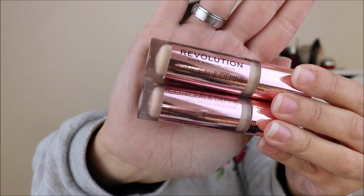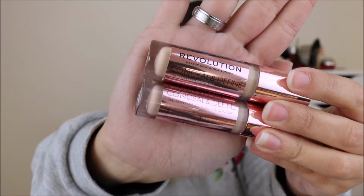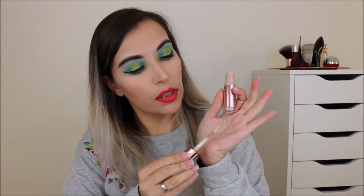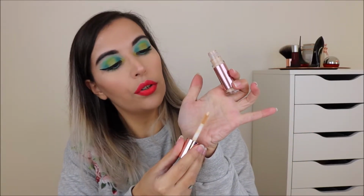Then another favorite product under €5, just by 1 cent, is the Revolution Conceal and Define Concealer, and I have 2 shades of these. This is a very good concealer for €4.99. I have the shade C4, which is a more pink undertone concealer. It's got a very big doe foot, and this has a very good coverage. Then I have this one in the shade C6, that is a more yellow undertone.